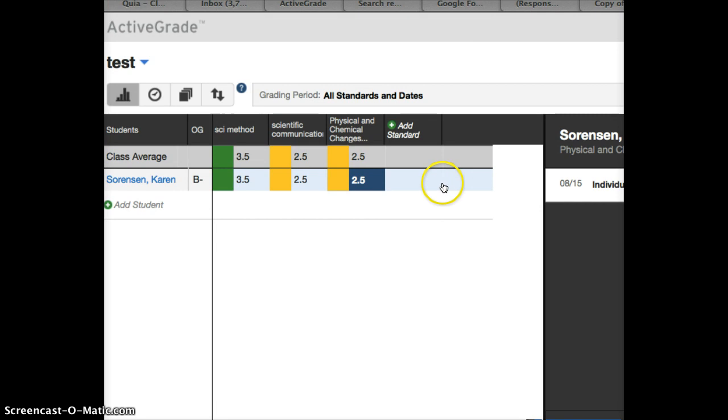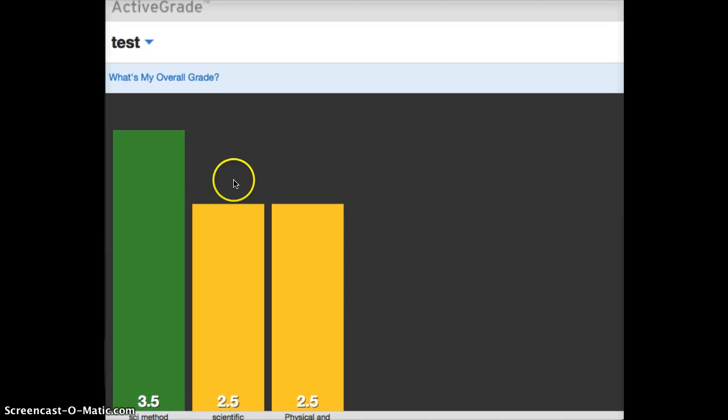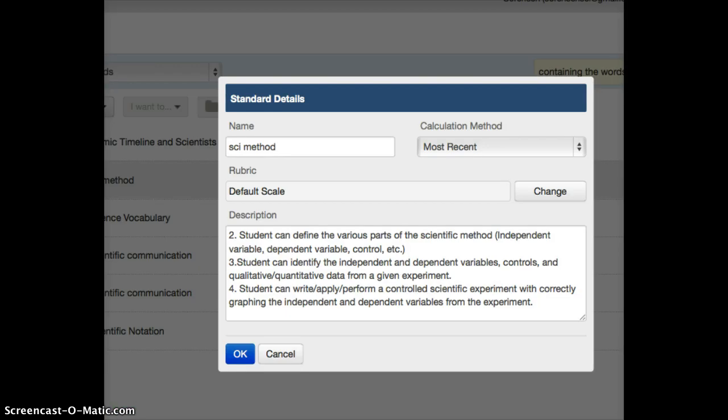Right now this tells me I have a grade of a B-, and I can click on my name and it's going to show me where I'm at. Green is good. Green means we are proficient, we're doing what we need to, and now we just need to keep the student there. Yellow is kind of caution. It means we're okay, but we need to improve. The caution is: don't be okay with it and just be satisfied, but focus on improving that score. If something is red, that's a warning, we've got problems. We really, really need to work on this skill. So I want to take a second and look at the SCI method standard.